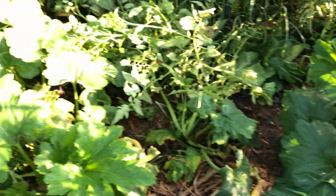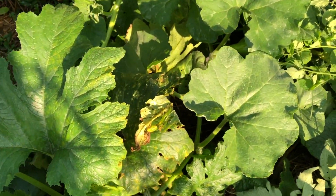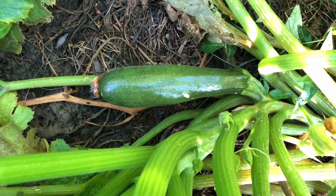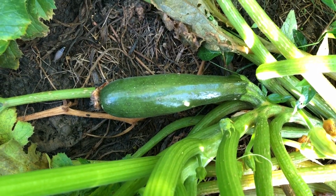Wait, oh my goodness, how does this happen? I check these guys every single day, but look what I just found. A nice little zucchini. I'm just trying to decide if I should leave it one more day. It's still a little bit small. I think I'll leave it one more day and come back tomorrow.